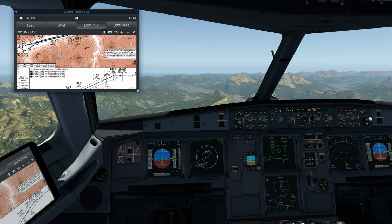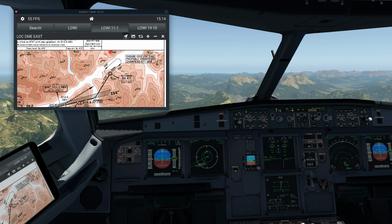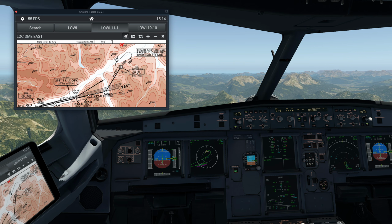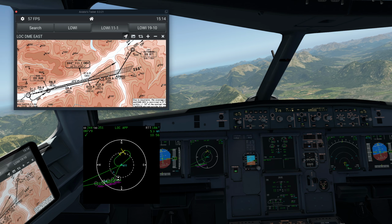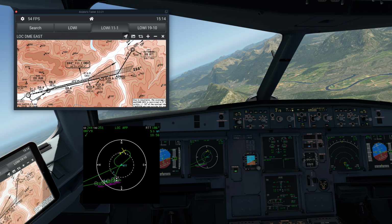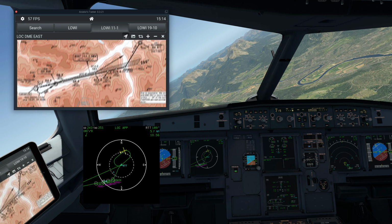Here on the charts then, if I can make that bigger for you, we can see we are here at the Romeo Tango Tango hold, 9,500 feet. We are going to leave this hold eventually, fly to Adwig, and then thankfully I can use nav mode just to get ourselves onto the localizer, because as we saw, there are some limitations to using the localizer that far out in X-Plane 11.